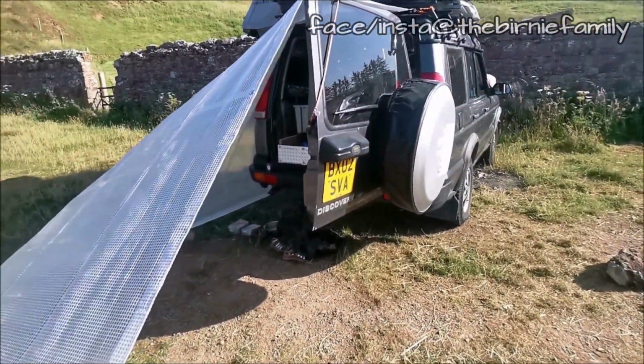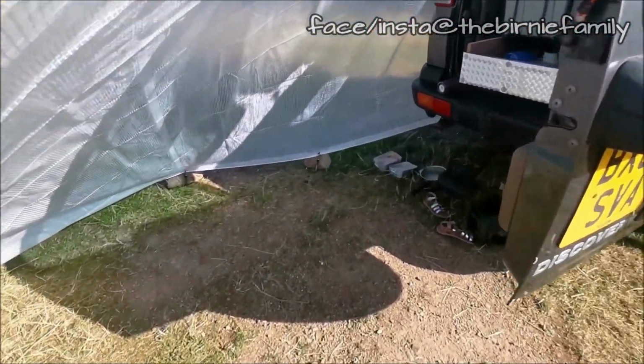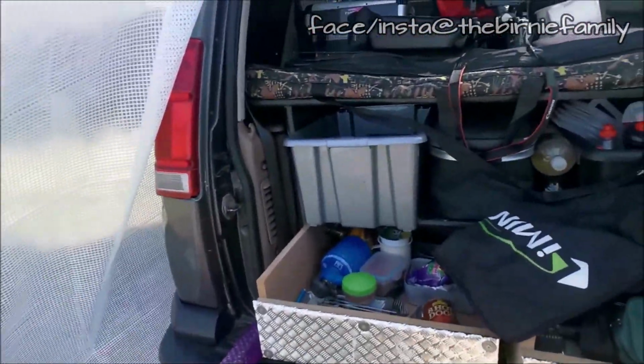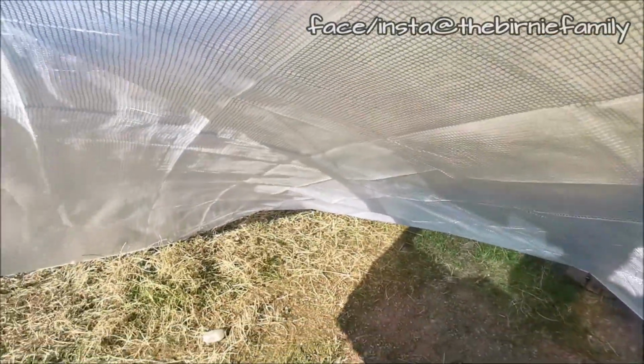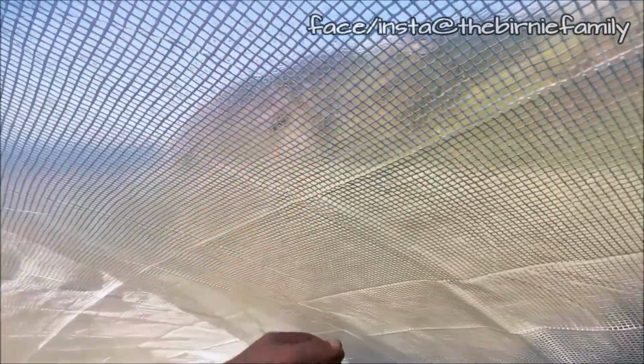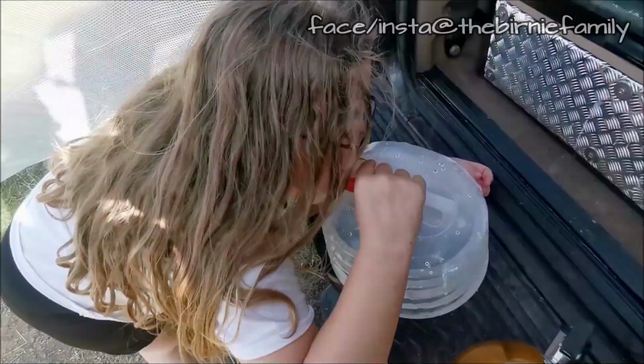I'm reasonably happy with that. Reasonably. But I think I'll be absolutely chuffed to bits if it did start raining though, eh? Because at least then all that's just going to run straight off. And we'll have a wee bit of shelter, eh?